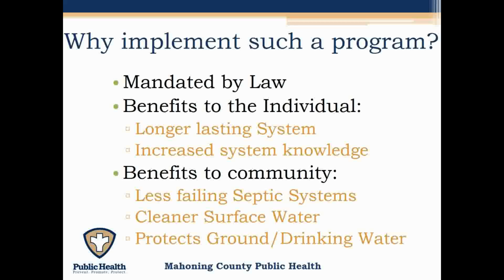Okay, so there are benefits. Again, increase the length of your system. And along that same line, yes, take care of it, but also this gives people the opportunity to learn about their system. A lot of people in this room anyway would already know a little bit about their septic system. There are a lot of people out there who have no idea what a septic system is, how it works, what they have to do to take care of it.